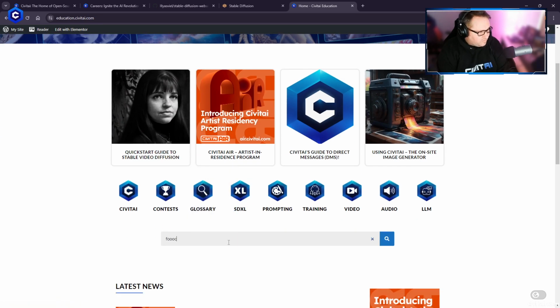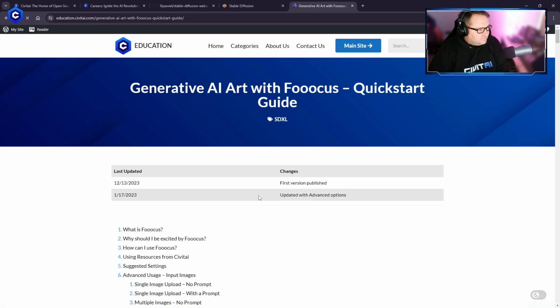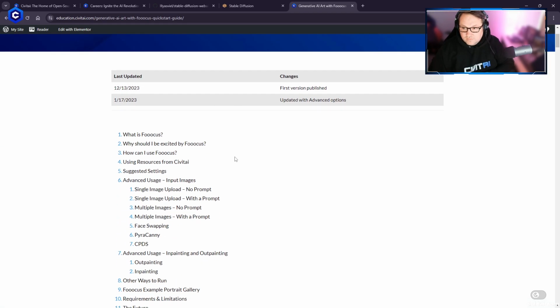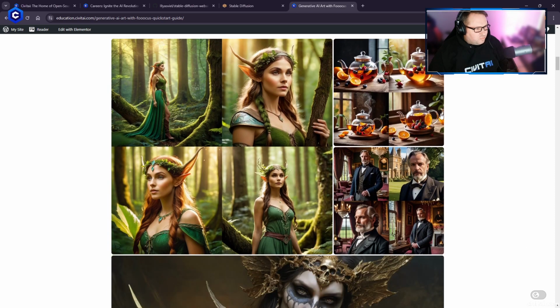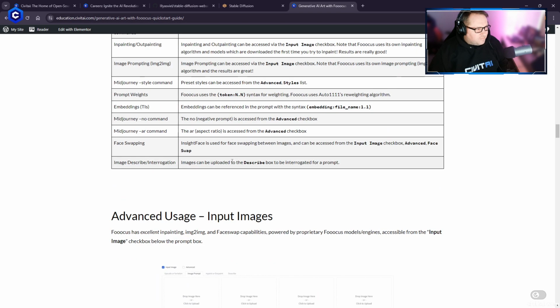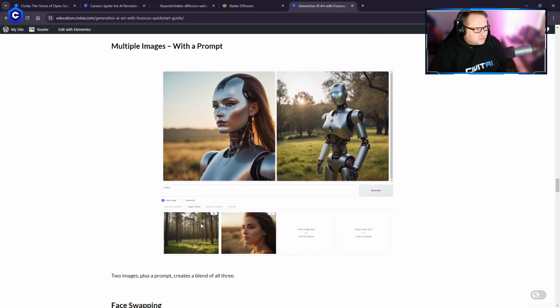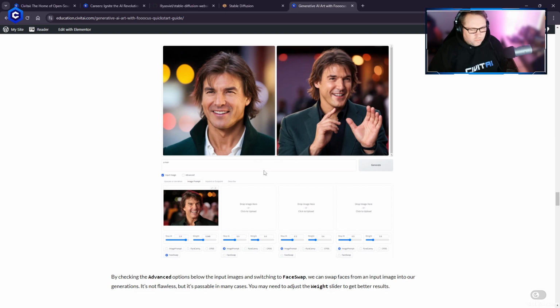Let's see, where's Focus? So if you're on a low VRAM card, Focus is, or has been, the go-to interface for SDXL in the last few weeks. Beautiful images, real fast processing speeds, even with very, very low amounts of VRAM. And it does a lot too. The interface is so good. There's very little box clicking. You can really get into the image generation real quick, combining images together, and face swapping and all that sort of stuff. It's pretty crappy face swapping, but it's acceptable. It's like budget Tom Cruise there.